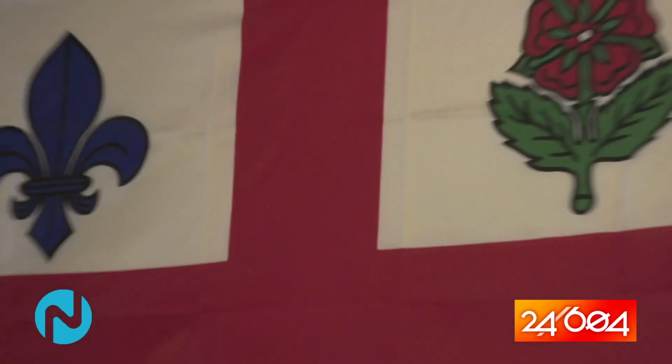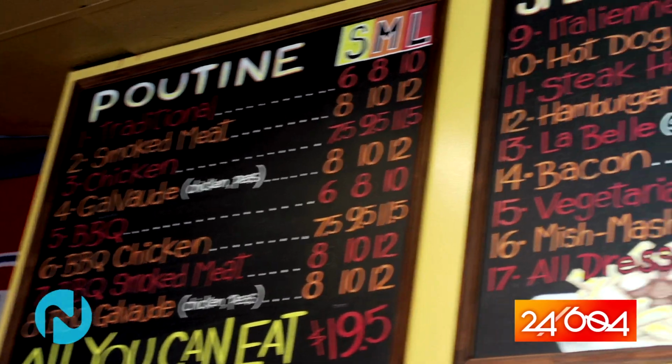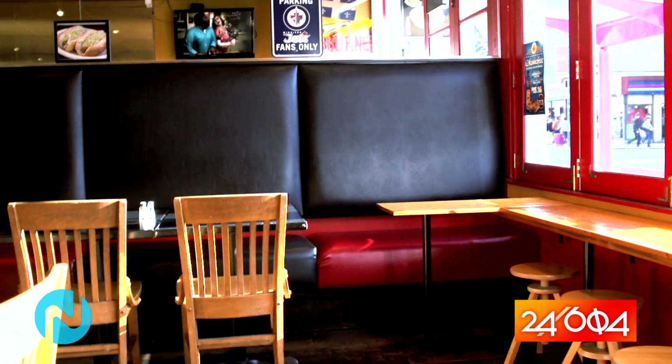A Quebec native, poutine definitely has built a strong foothold here in Vancouver, especially right here on Davie Street at La Belle Patate. And with a menu board filled with different kinds of options for poutine, they are definitely a Vancouver gem. And I hear that today they are making something very special for us, so let's go check it out.